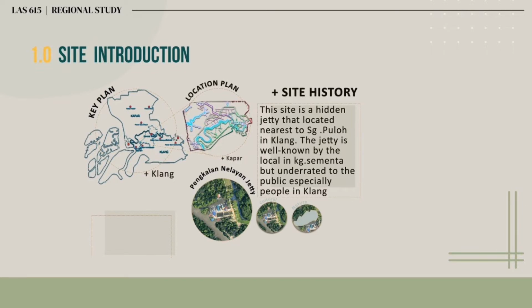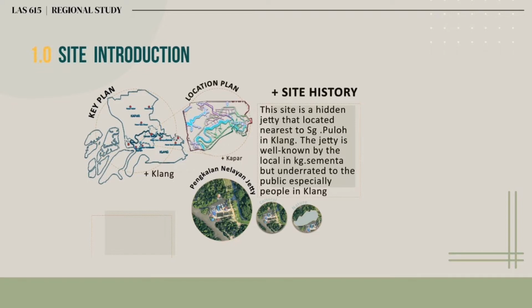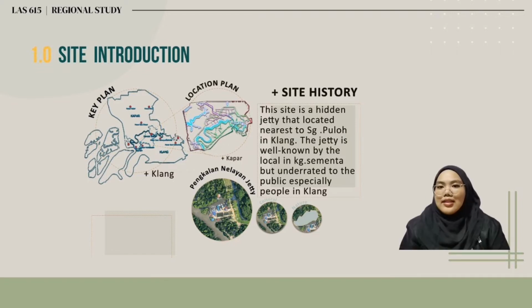Sungai Pulo itself. It is also located very near to the village areas known as Kampung Batu 4 and Kampung Sementar. There is also a small restaurant, namely Disayang Seafood, located nearest to the jetty itself, which makes me sure that there is passive human activity in this jetty.